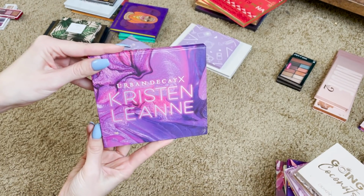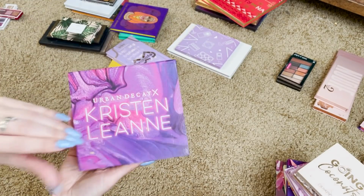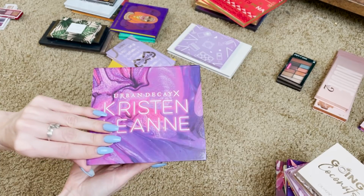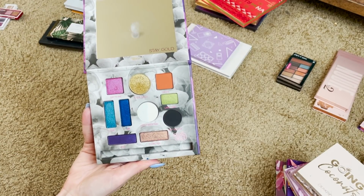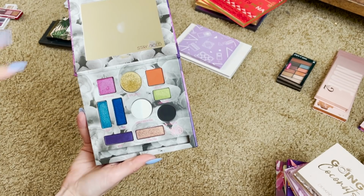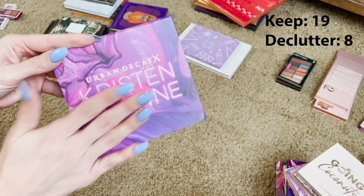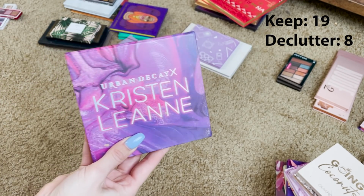Then I have the Urban Decay Kristen Leanne palette. Okay, you guys, this probably came out 5 years ago, something like that. And I bought it when it came out, and I have never used this. I think maybe I've used it once. They're just not my colors. And again, it's all shimmers apart from 2 mattes. It's not my thing. So I'm definitely gonna pass this on. I'm surprised I held onto it this long.